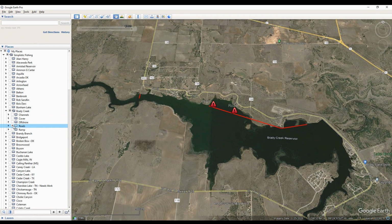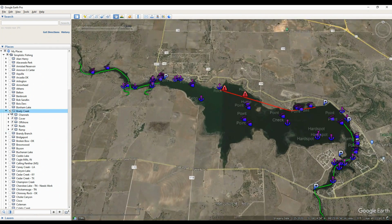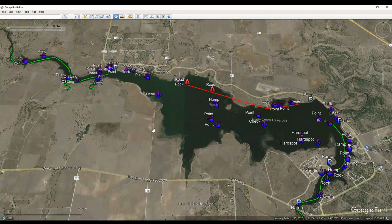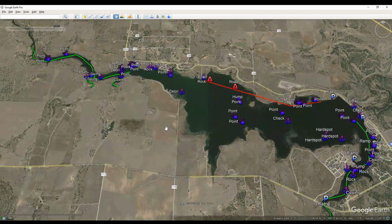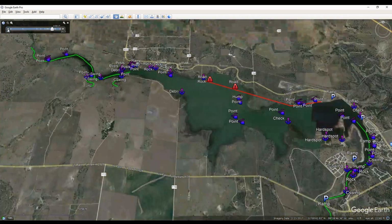You've also got some road beds out here. There's a couple roads here I went ahead and marked for you guys. And then last but not least, you have the boat ramps. There's a few different boat ramps here. So let's go ahead and select everything. What I'm going to do is hide this sidebar so we can have a full picture of everything that's going on here. And then I'm going to go up to this little time machine bar, whatever you want to call it, historical imagery. And we're going to draw this thing all the way back to 2011. So let's go ahead and draw it back.